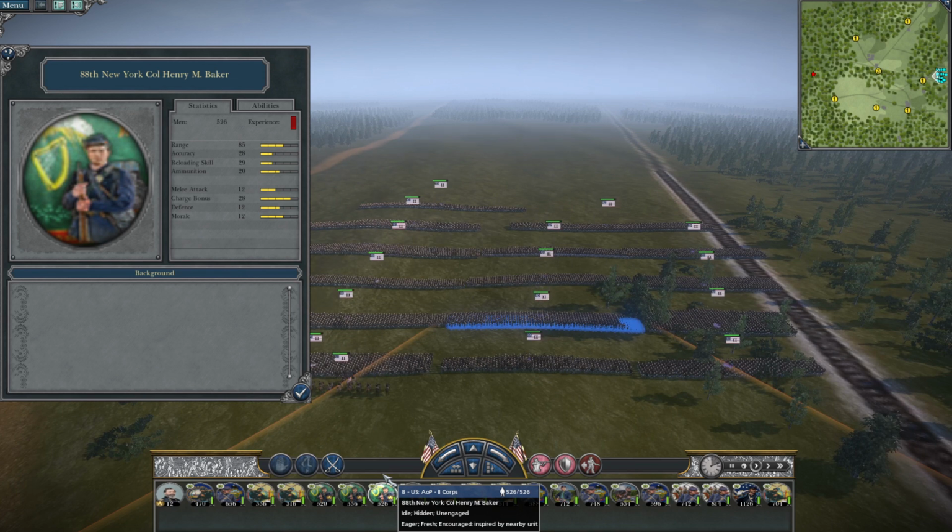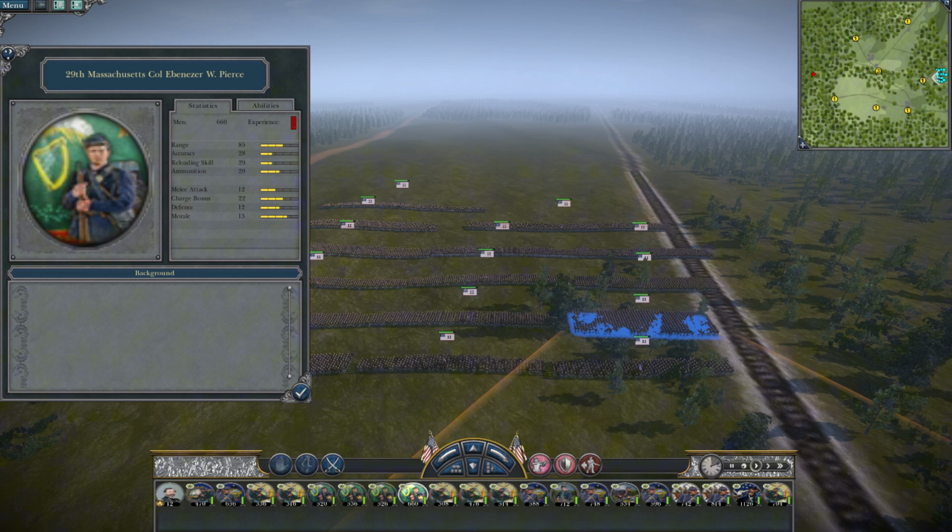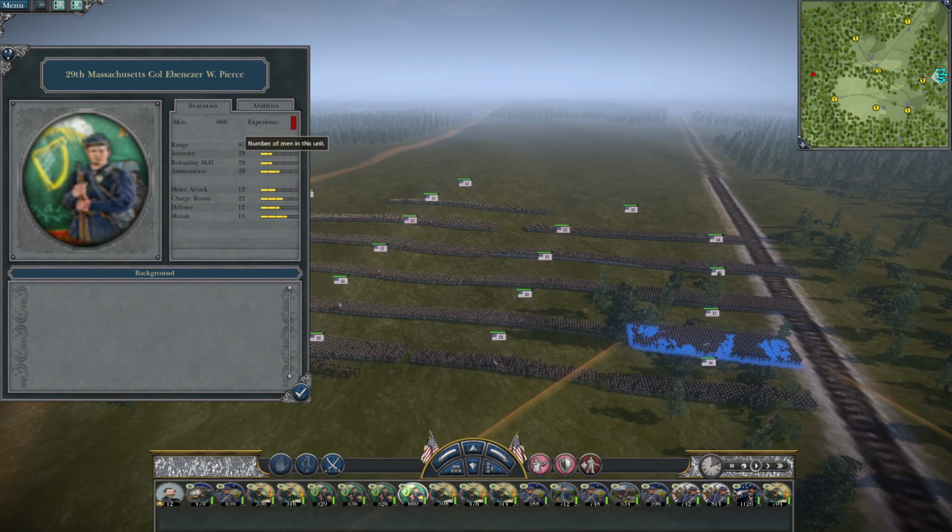Next up is the 88th New York with Colonel Henry M. Baker commanding, bringing 526 men to the battlefield. Of course, they also have a limited range of 85, that accuracy and reload, 28-29. Melee attack and charge, 12-28. Defense and morale, 12 each. All right. The 29th Massachusetts, I don't think was actively part of the 2nd Brigade at this time, but they get added later, so we'll just run with it.